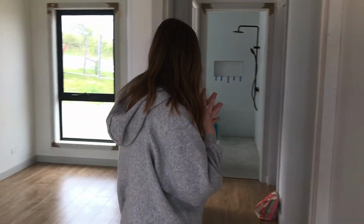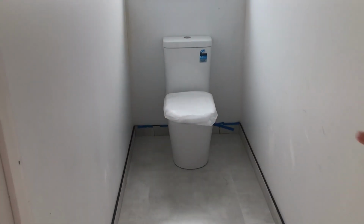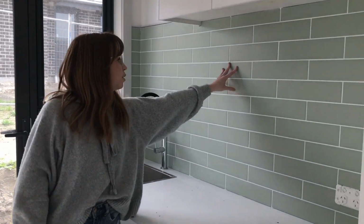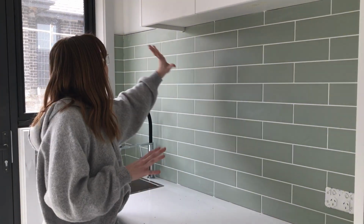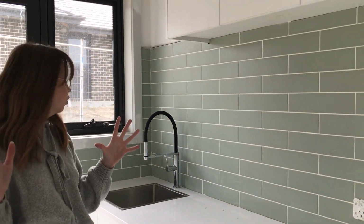Coming through, toilet is in, which is very important because you need to do a shit. And then laundry, towels, we love. So these have still got to be washed, they've got a bit of a film on them at the moment. And all the silicone still has to be done, but basically this is the layout of the laundry.